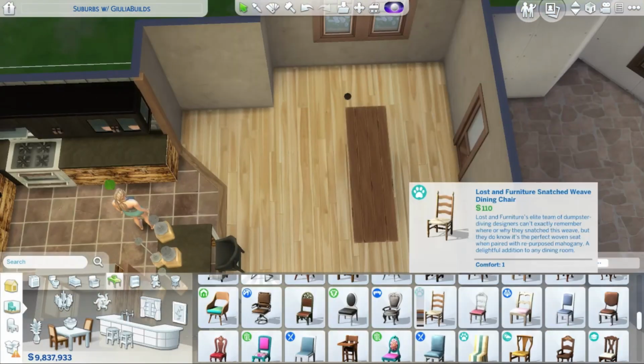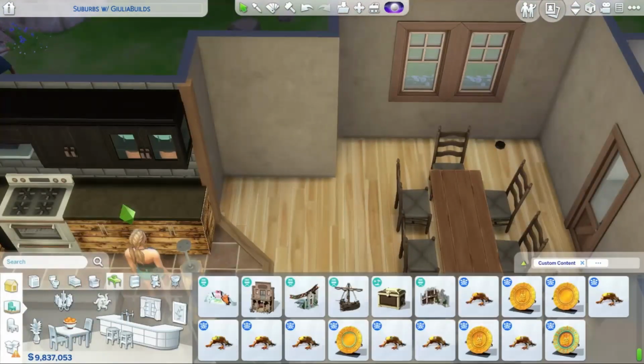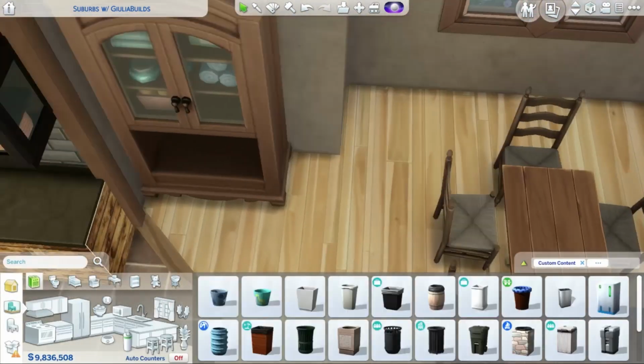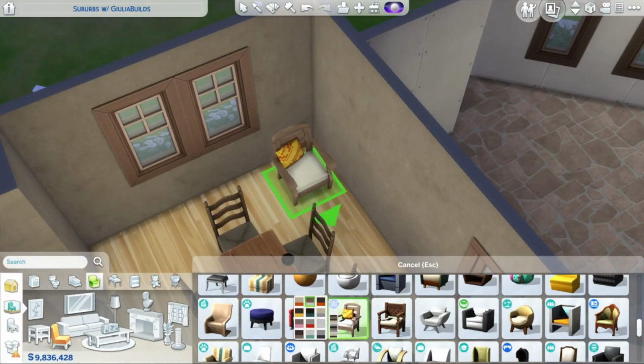You can see that also in the flooring, because it's not the darkest flooring ever, and the house is not completely black. But I've used a lot of darker wood tones, and a lot of gray and black.